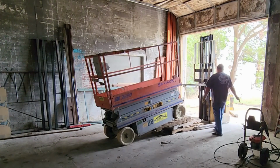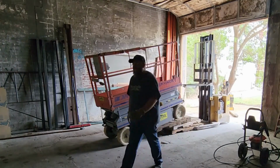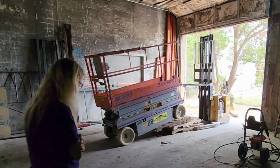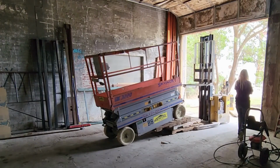Hate working with junk. Why can't we buy nice things? Because we're poor. Okay. So we have to be creative and make things work and deal with what we got and make it happen.